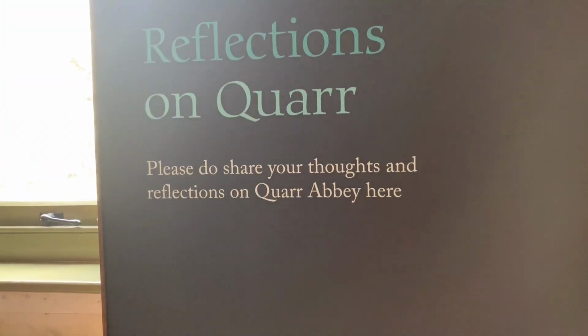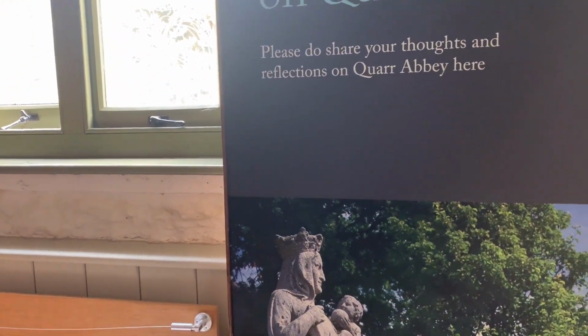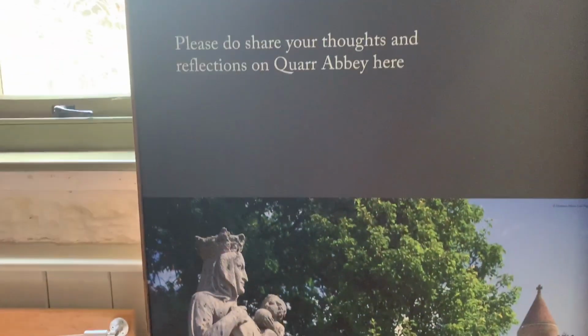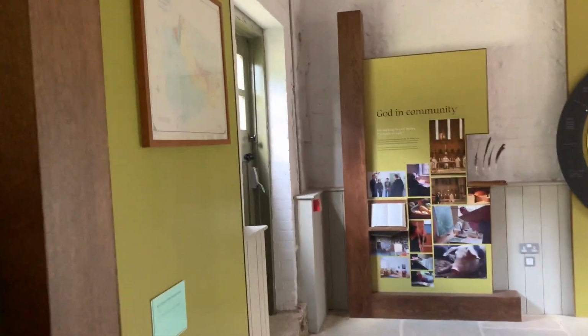Reflection on Quarr. Please do not share your thought and reflection on the Quarr Abbey here. I didn't see that one outside. Yeah, this is the dome one. It's like a museum.